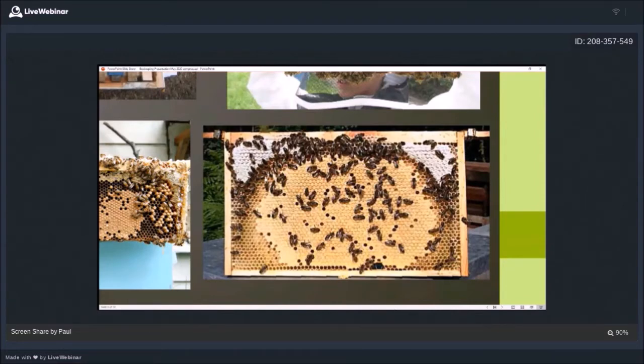But primarily what a beekeeper does is try to keep the frames with the eggs and the brood on them and the young bees separate from the honey, so he, or she, can then take the honey off at the end of the year, or take a certain percentage of it off.